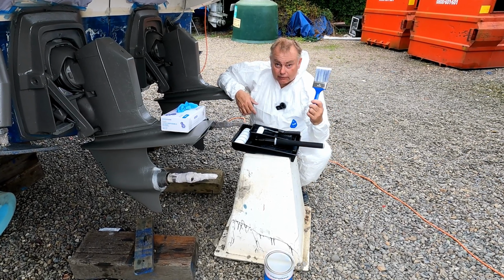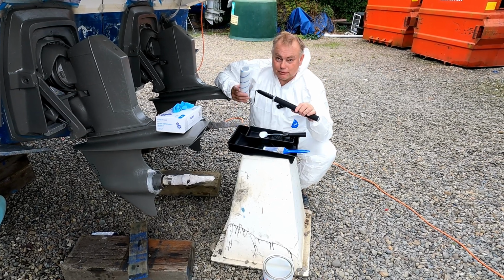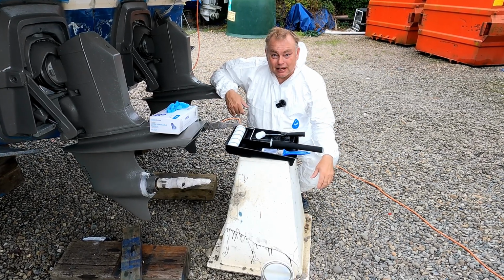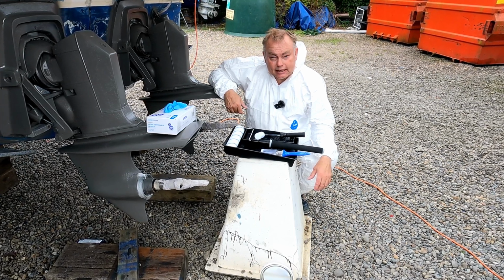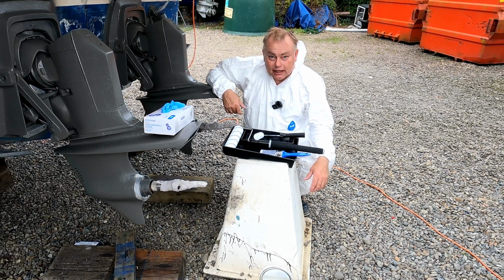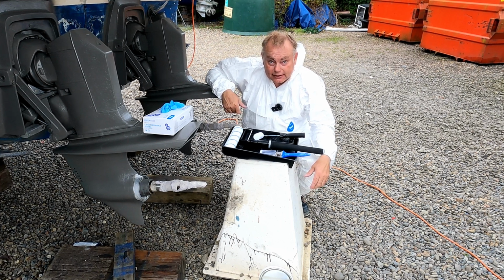A paintbrush to go around the outside, various different rollers, an extendable roller, and I found a little piece of foam in the bin which I'm going to use to lay on when I'm underneath as well. I'm also going to be taking a wire brush with me so I can brush the bits and pieces of green off that are still there, or loose flaky anti-foul, as I go. So all set and all ready to go. Let's get busy and get the anti-fouling done.